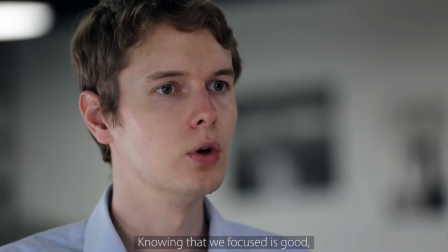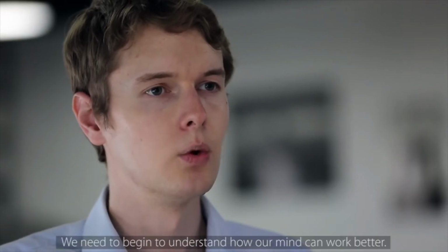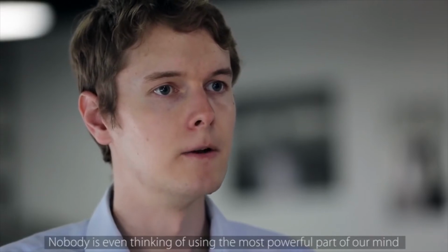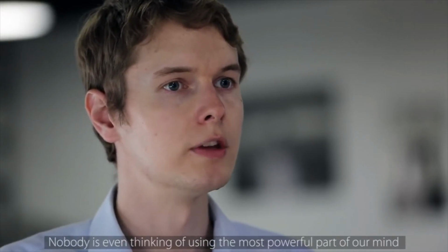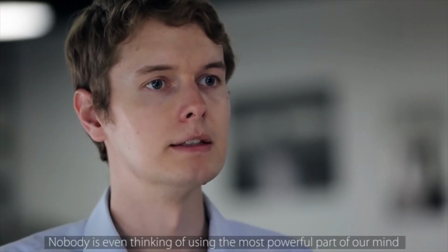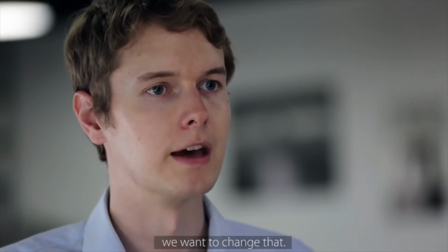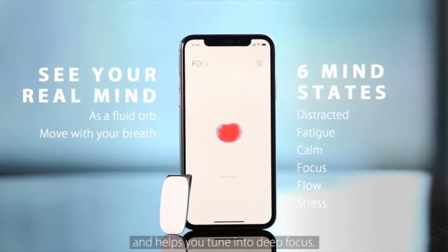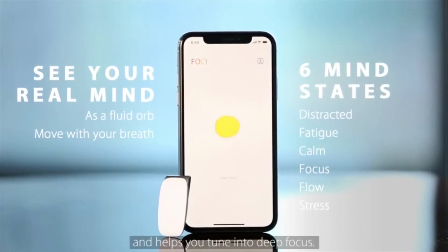Knowing that we focused is good, but it's not enough. We need to begin to understand how our mind can work better. Nobody is even thinking of using the most powerful part of our mind, our subconscious. With FOCI, we want to change that. FOCI is a biometric wearable that tracks your subconscious and helps you tune into deep focus.